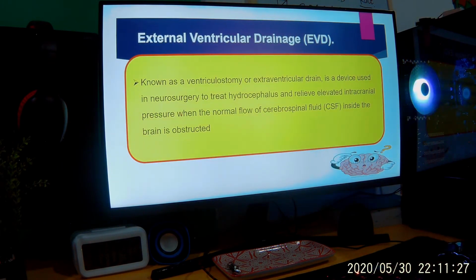The extraventricular drain, also known as ventriculostomy, is a device used in neurosurgery patients. Usually we use it to treat hydrocephalus patients and to relieve elevated ICP when the normal flow of CSF inside the brain is obstructed. Usually a case is referred to us, and we see if it is a fit candidate for surgery. If fit and a good case, then we proceed with EVD insertion.